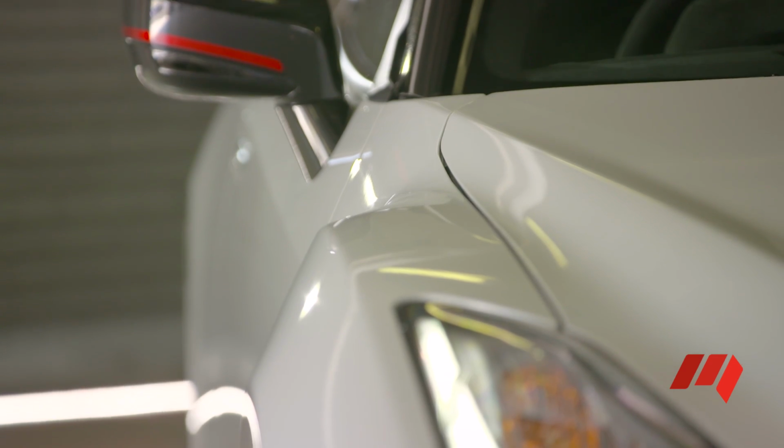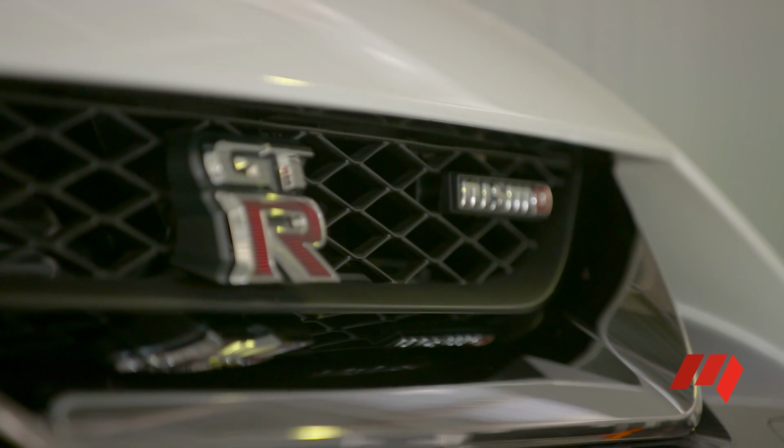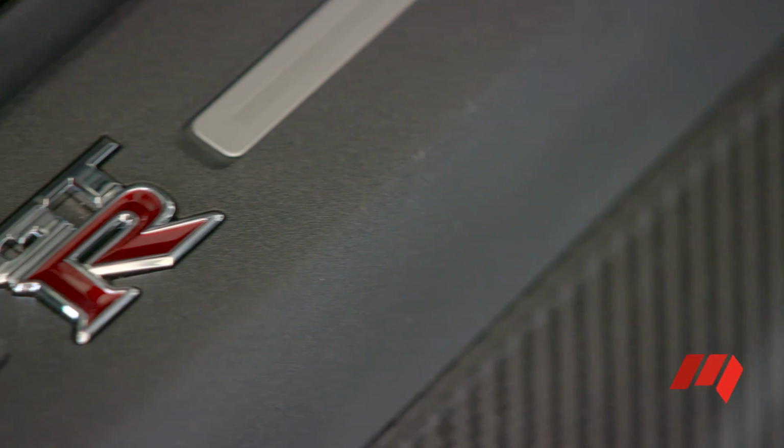There has been plenty of hype and speculation around a fettled version of the R35 GT-R, and now it has landed in Nissan showrooms, the first of several anticipated Nismo models set for Australia.